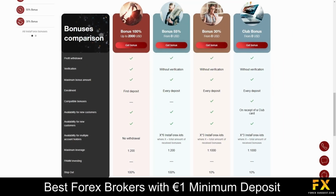InstaForex offers a variety of bonus offerings to enhance the trading experience for its clients. These bonuses are designed to provide traders with extra value and opportunities to maximize their trading potential. These bonuses include welcome bonuses, no deposit bonuses, a 55% bonus, a club bonus, and more. Traders who are interested in enhancing their trading journey can explore these bonuses to potentially increase their trading capital and profitability.